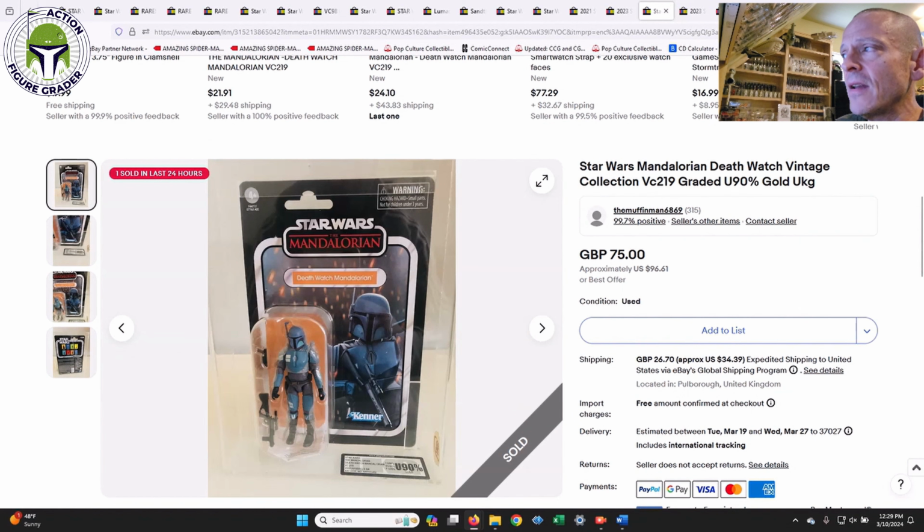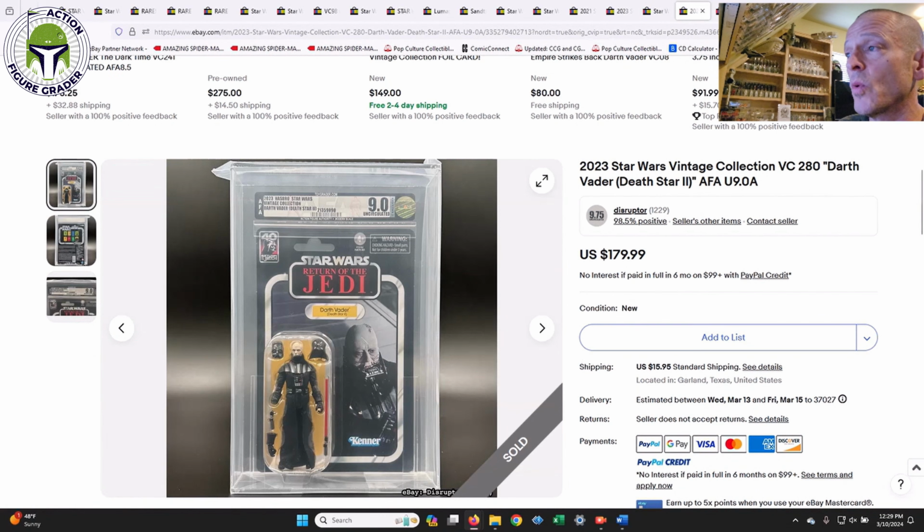And then the Muffin Man had an uncirculated 90 grade Death Watch Mandalorian VC219. That one sold for 75 pounds, which is $96 and change plus shipping. That's a really nice example, with the uncirculated designation as well. And then this was a big number. This was the Death Star 2 version of Darth Vader in an uncirculated 9.0. Again, a gold level, with a really awesome archival grading case as well. That one sold for $180.